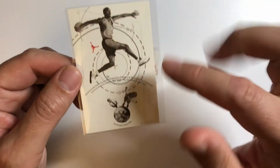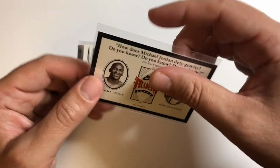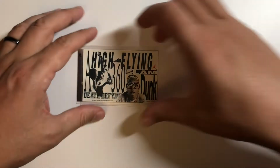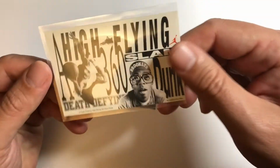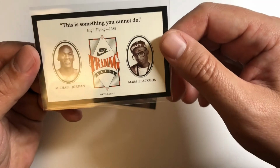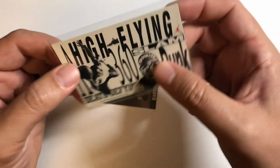Yeah, I love that one. So anyways, really cool card. This one has a nice white front, so it's easier to grade. But the backs are hard because of these black borders, so it just definitely makes it tricky. All right. Then we have the next one here, and this is from the High Flying commercial in 1989. So this one's pretty funny, too. I like this one a lot. Let's take a look.